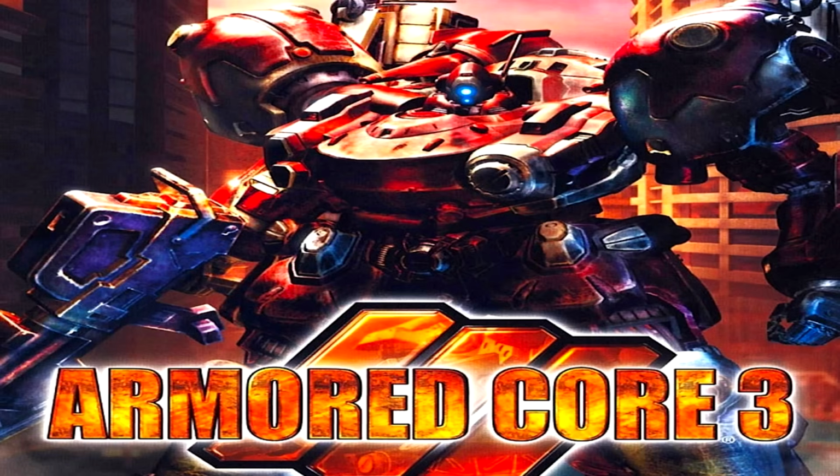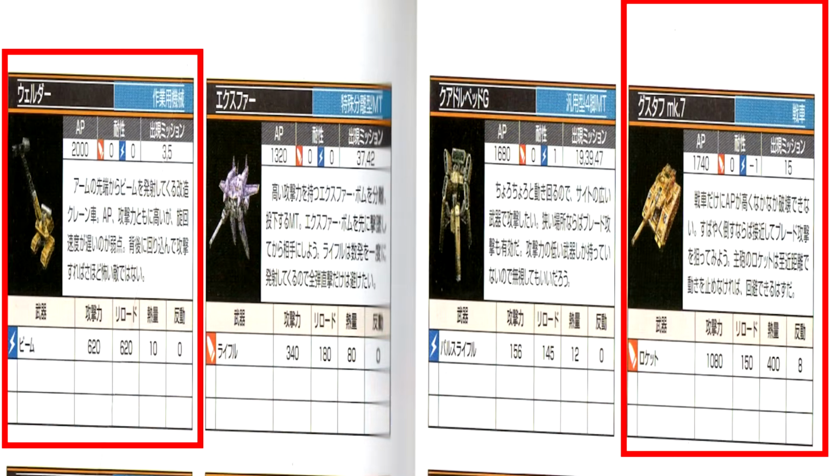Armored Core 3 again offers quite the small pool of combat vehicles, containing the Gustav Mark 7 and the Welder. The Gustav Mark 7 tank is very much like the Jaguar seen in Armored Core 2 Another Age, with only rockets to defend itself with. And the Welder, which is simply a crane with its crane arm now fitted with a laser cannon.